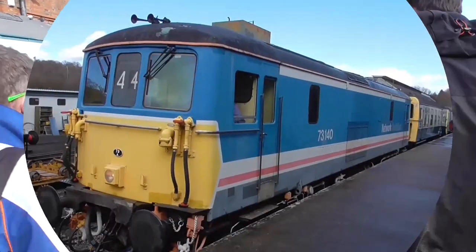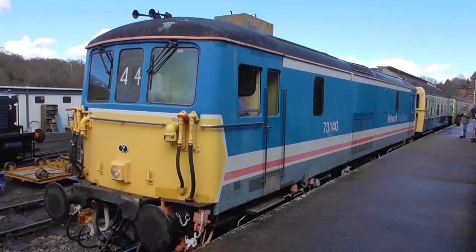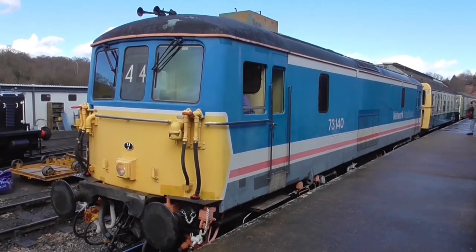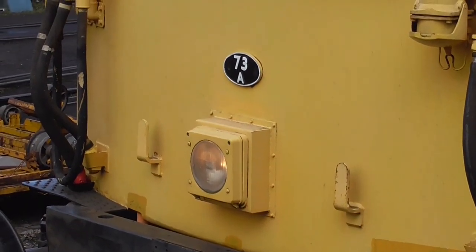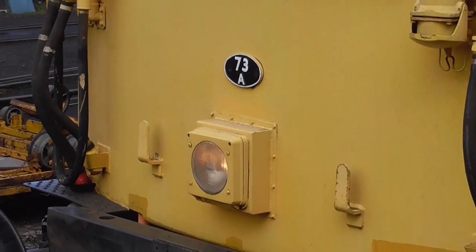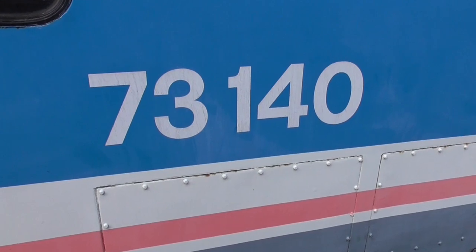Now we're going to take a ride on the 73 down to Eridge. The British Rail Class 73 is a British electro-diesel locomotive. The type is unusual in that it can operate from the southern region's 650/750 volt DC third rail or an onboard diesel engine to allow it to operate on non-electrified routes.